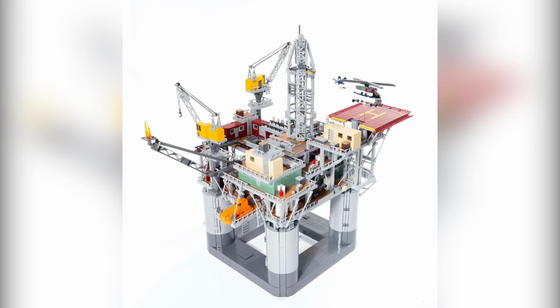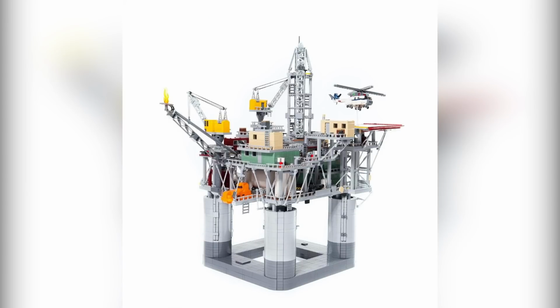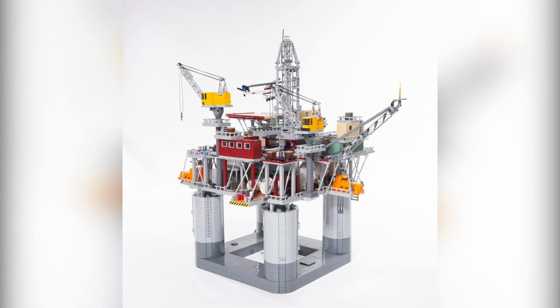So as you pan around the model and look at all the different angles, each wonderfully detailed area, in fact, has something that will be able to pop out at you in terms of just a display piece.